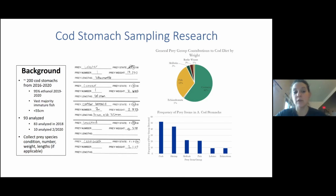So I've only actually analyzed about half of those at the moment. And I've attached essentially one of my data sheets here to show you how I go about analyzing a stomach, which is writing down the prey type. So this first one was a lobster. Prey number, we always get a prey weight. Prey state is how digested it is. So F would be fresh, basically it isn't digested at all. P would be partial, and W is well digested.